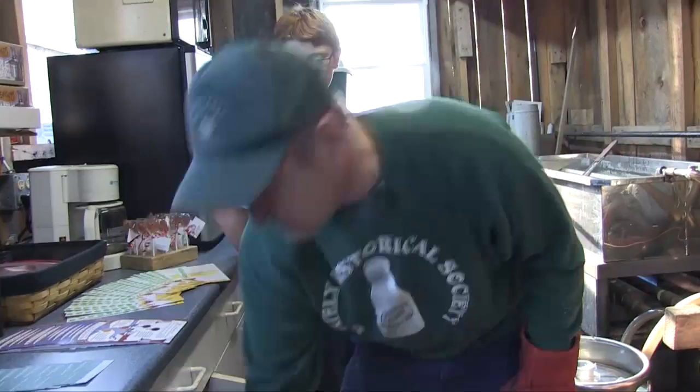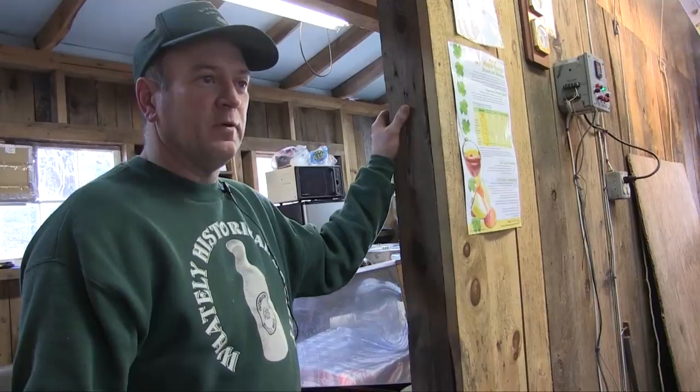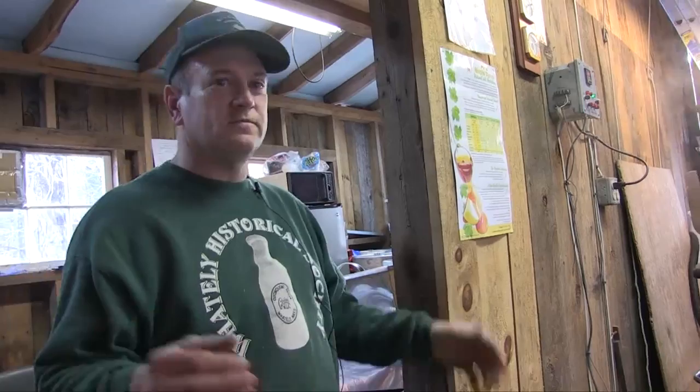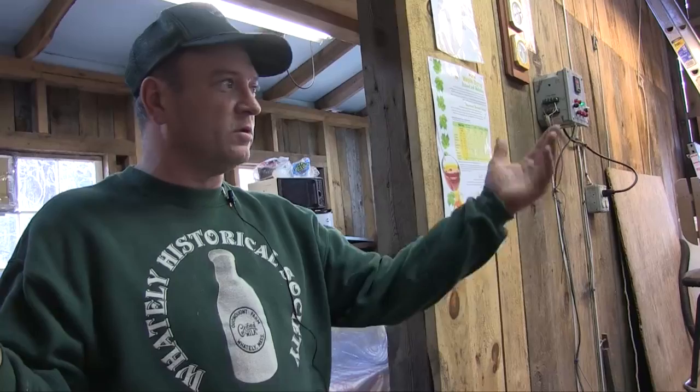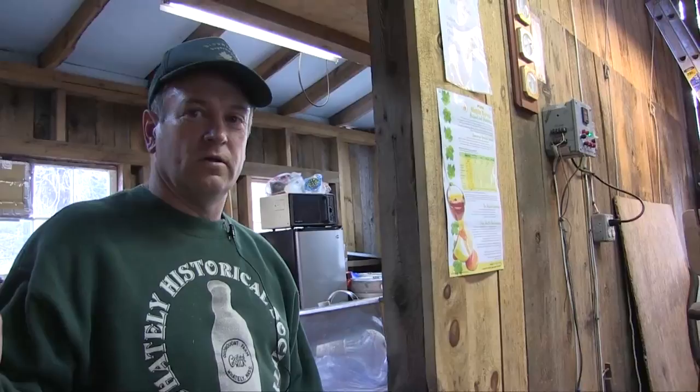This is syrup that's been bottled and ready to be sold. Quite frankly, I don't feel that the type of fuel you use has any impact on it. Many of the old people would say they liked wood fire because it gave it a different flavor. Well, as you can see, I'm burning wood, but there's no smoke that comes. If you had old pans where your smoke rolled around and got into the sap, that would maybe affect the flavor. But whether you're using oil or wood, in my feeling it doesn't affect the flavor at all.